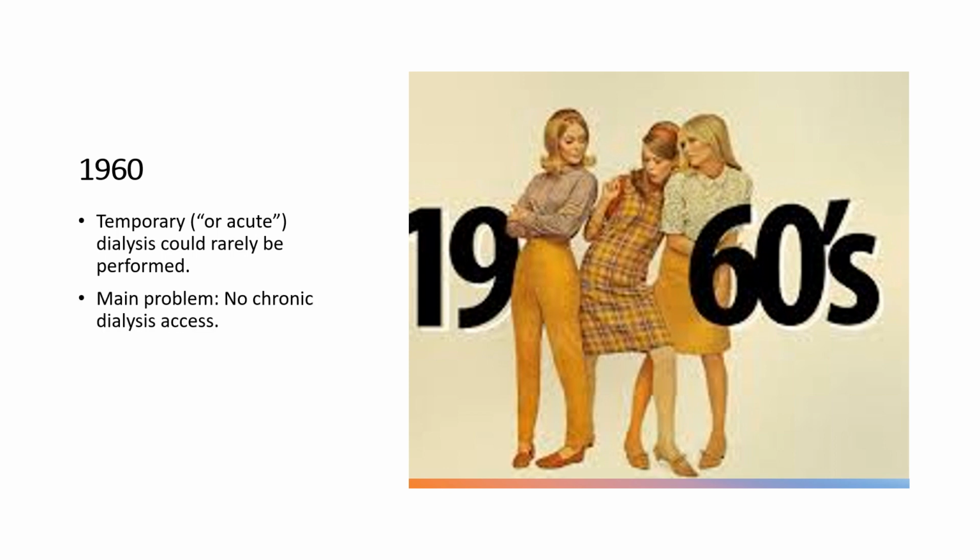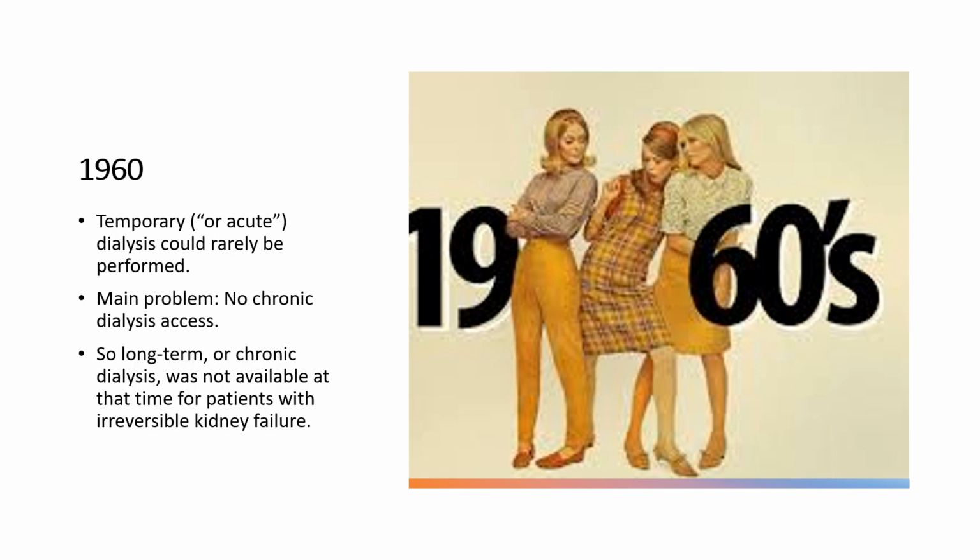The choice for the physician was to cut down on peripheral vessels each dialysis and then essentially tie them off after each dialysis session. Alternatively, a larger femoral blood vessel could be cannulated with something called a Sheldon catheter, which is basically a precursor to today's tunneled catheter. But they were particularly prone to infections and embolic complications and clots, and so prolonged use at that point was not possible. So basically, long-term or chronic dialysis was not available at that time for patients with irreversible kidney failure.